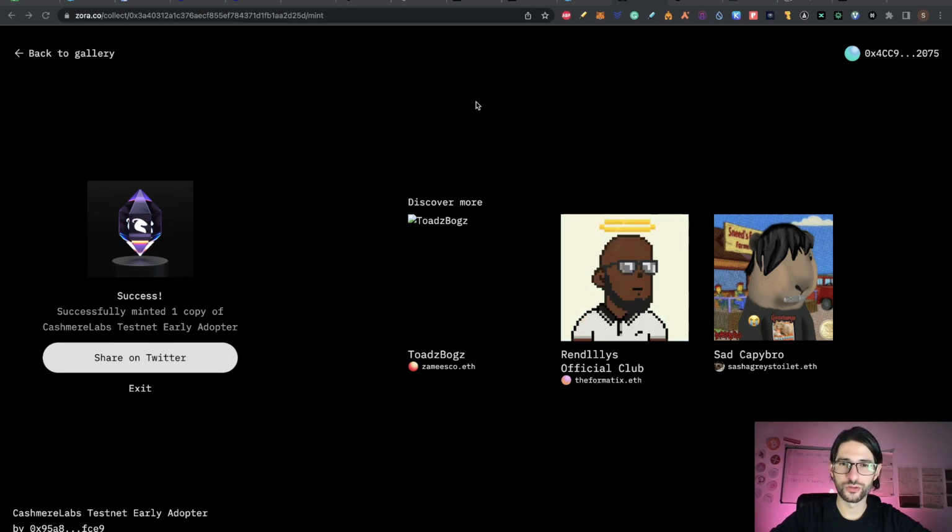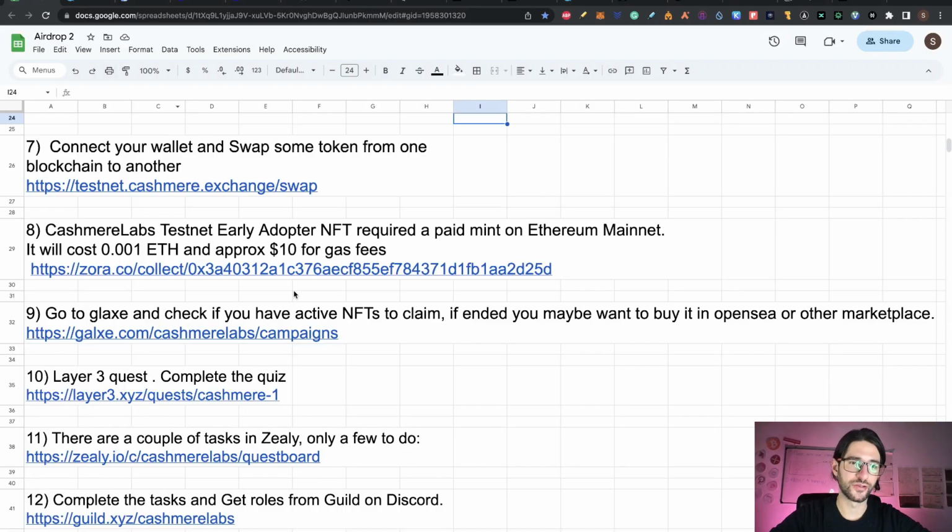Normally I'm not fancy on doing that, guys, but it's mentioned in many places of the Cashmere documentation and all that. So I think maybe having this NFT could be one of the triggers to have the airdrop. So in this particular case, step 8, you may want to do it if you want to spend those $10. If not, continue with the other steps.